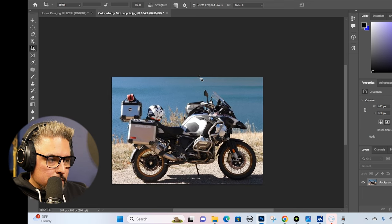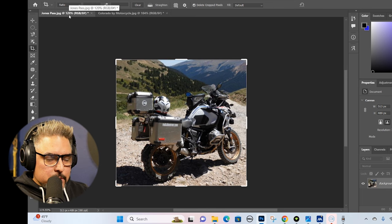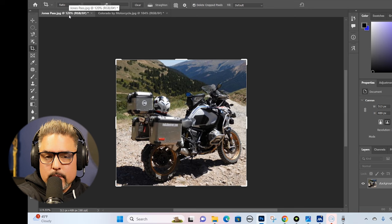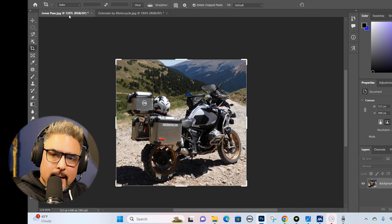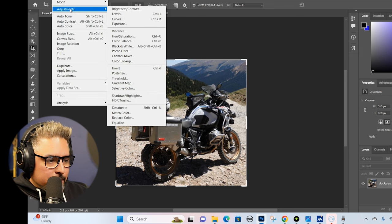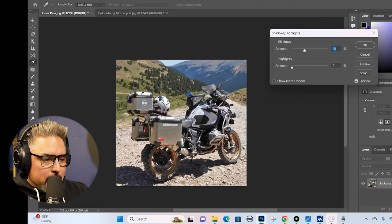So let's go back to Jones Pass. This is where this was taken. This picture looks great, but it can get better. So there are lots of editing programs out there. Photoshop's a good one. Let's just do a couple things to enhance this picture to make it even better before we put it online. So I'm just gonna go in here and drop a little bit of adjustments. First thing I like to do is shadow and highlights. It does it for you. Boom. You see how that highlights the bike up real nice?